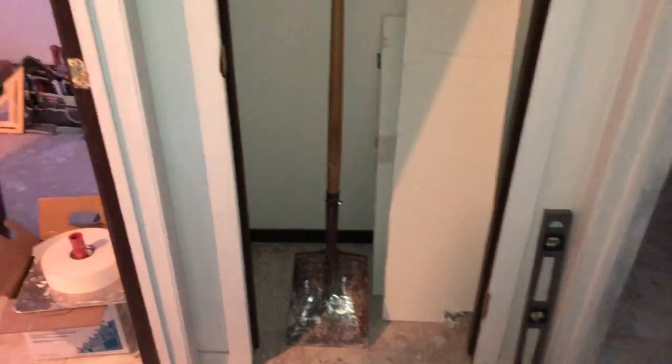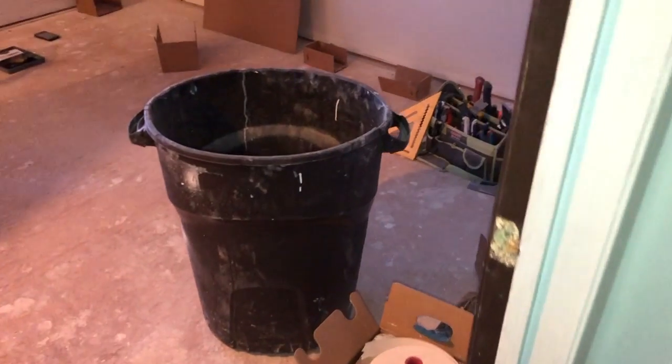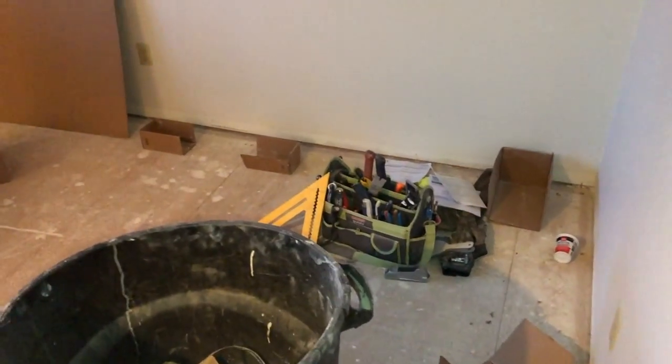Nothing has changed in here, just more storage of materials. It's amazing how much of construction and remodeling and whatever you want to say is just staging materials. And that's all that it is, it seems like, because you hate to move materials more than once. So if you can get good at staging materials, you'll be good at remodeling.